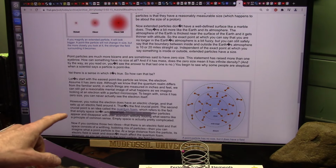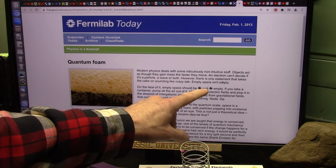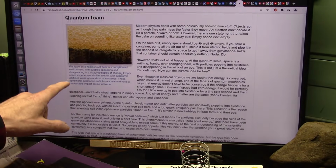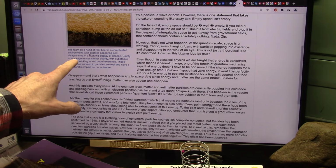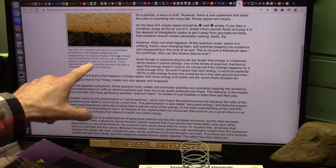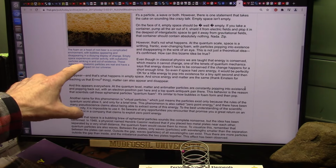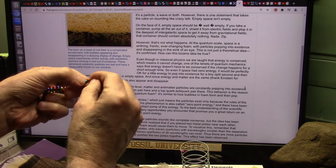Now, the quantum foam is another thing that they say right here. Empty space isn't empty. It's not. All the light is coming through there, all the particles, all the dust. And here's exactly what he says at Fermilab. He says, "The foam on a head of a root beer is a complicated environment, bubbles appearing and disappearing in a dizzying display, on and off, changing. Empty space experiences similar activities. It's not empty. Subatomic particles," which is these particles I'm dealing with, these subatomic light particles.